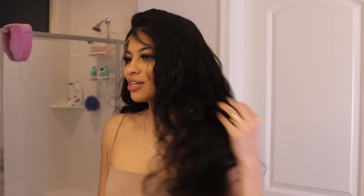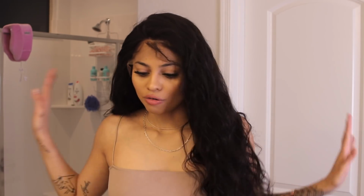So yeah, these are the wigs. I'm really excited about this one for some reason. Y'all, I just love length. The Claremont twins got me on a whole nother mood. Every time I see those girls get 40 inches installed, I'm like, I need that now.